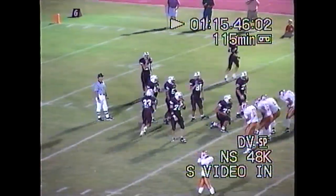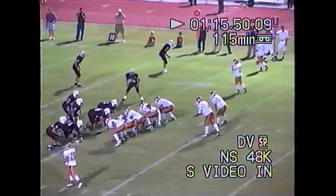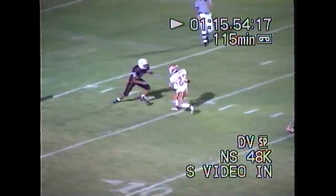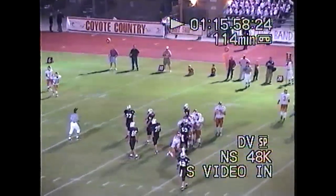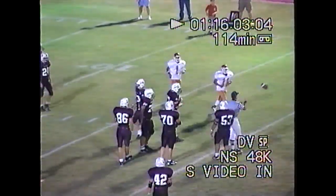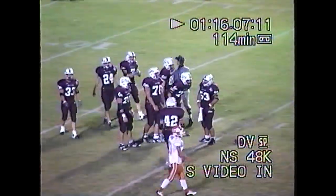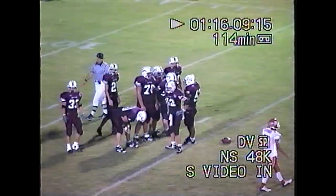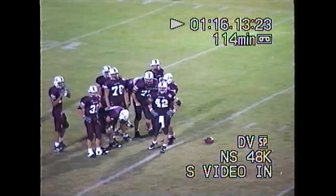Coyotes with twins to each side. Avila, shotgun formation. Ramirez lines up to his right. Pressure. Pattern across, the little slant pattern, but it's going to fall incomplete. Looked like Garza on the coverage. Actually, that's number 12, Jonathan Vest, right there to break up the pass, and it's going to bring up second down and 15. I almost thought that was a pass interference there because the way that he went after the ball.